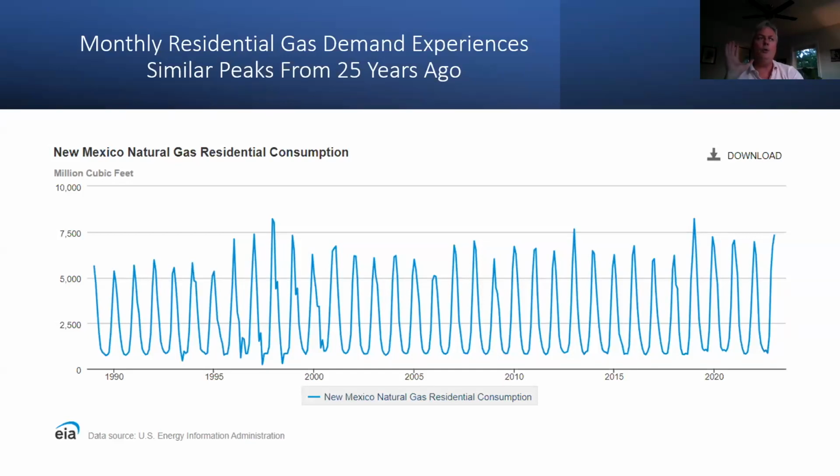So getting to whether or not this is necessary for New Mexico's natural gas system, this is just a graph showing since 1990, monthly New Mexico natural gas residential consumption. And you can see it's been relatively constant, and the peaks are very similar to what we saw 25 years ago. And so the point of this graph is just to show you that there isn't a lot of new demand that's coming online. In fact, demand is fairly constant. And so the question is why you need to invest in a $180 million peak shaving facility that's not going to be doing much in terms of delivering value for consumers, and definitely not for the environment.